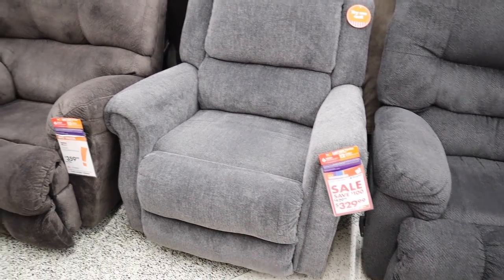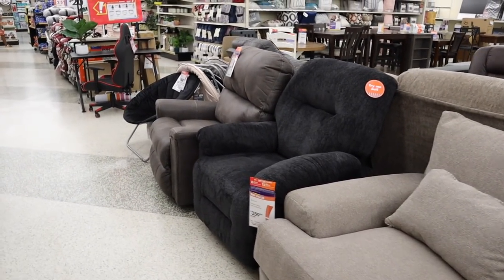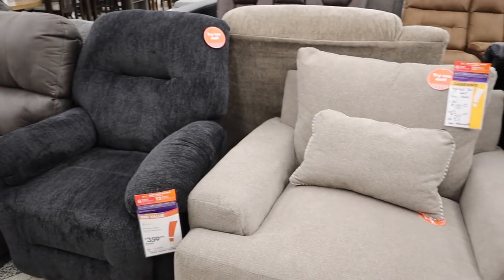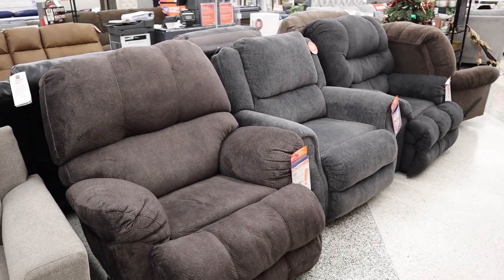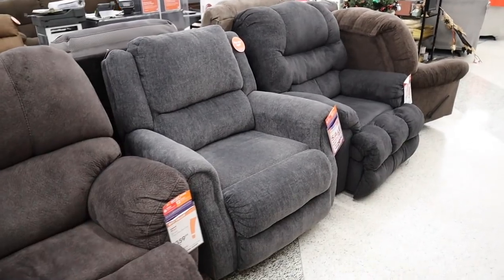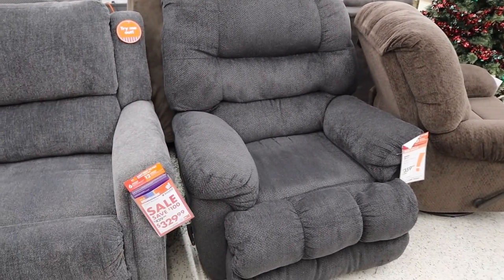They have really good sales going on. A lot of these are $400 or less, in the $300s or $200 range, and they all look so comfy. And what I love is you can buy it and take it out with you today. You don't have to worry about going to a furniture store and waiting months for it to come. You can literally buy it and take it with you. Another great thing is that they also price match.